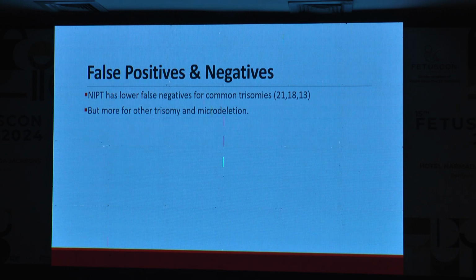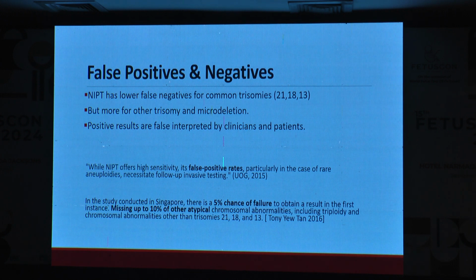Then we talk about false positives and negatives. NIPT definitely has a very low false negative rate for trisomies, which are 21, 18 and 13. But for other trisomies, for microdeletions, for microduplications, it is not so. Moreover, when we get a positive result, everybody knows that NIPT has a sensitivity of 99%. So getting a positive result is sometimes falsely conveyed to the clinicians as well as to the patients as 99%, "हाँ बच्चे में तो खराबी है ही", and they go directly for termination, skipping the invasive procedure. So this has been a lot of problem in many parts of different countries.